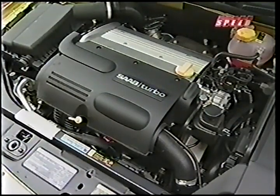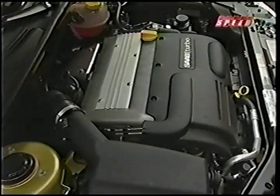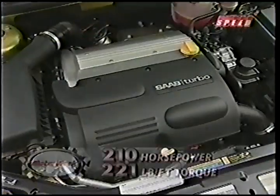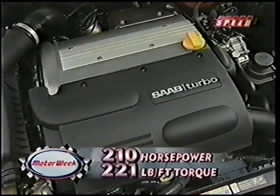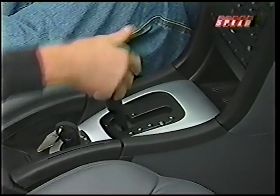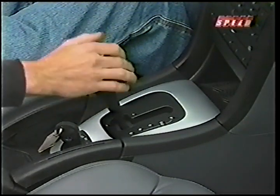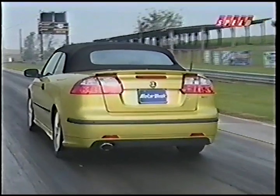Putting the wind in its sails, the 9.3's all-aluminum 2-liter twin-cam turbocharged 4-cylinder engine is courtesy of the 9.3 ARC sedan. It pushes out 210 horsepower and an improved 221 pound-feet of torque. Transmissions include a retuned 5-speed manual in ARC trim, a new 6-speed manual for the Aero, or a 5-speed automatic with Saab Syntronic manual shift mode.